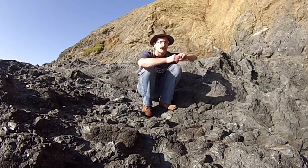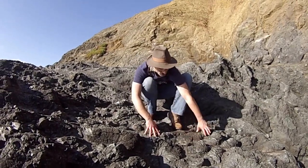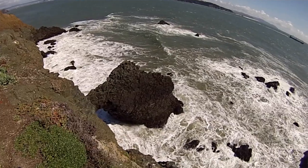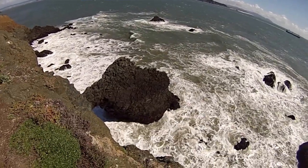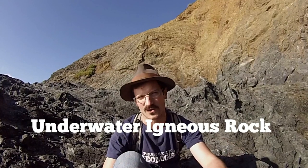And as that fills up, maybe it'll spurt out, and then you'll get another one that forms, and that will fill up, and then another one will form, and another one on top of that. This is a pillow basalt, meaning that this basalt, this igneous rock, formed underwater. It formed in the ocean.